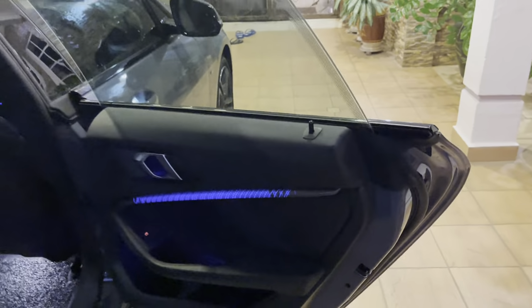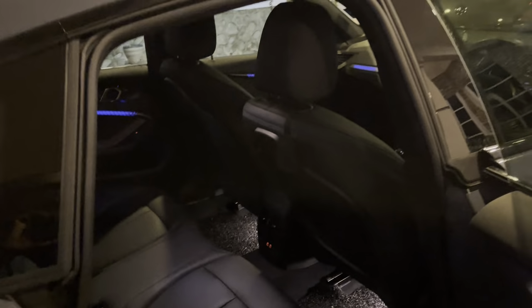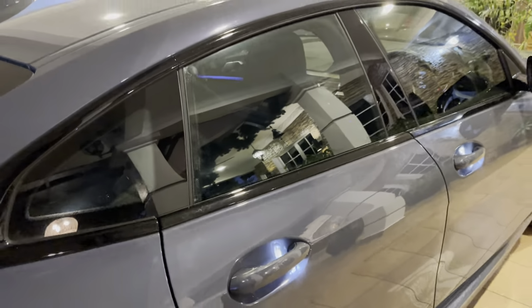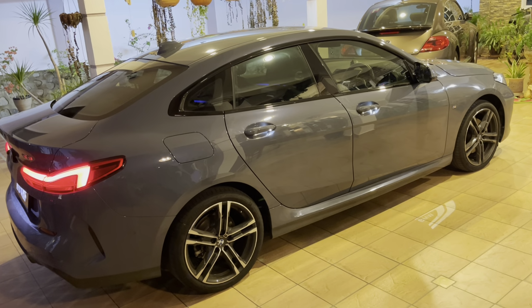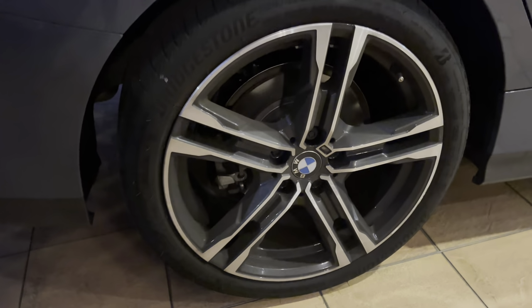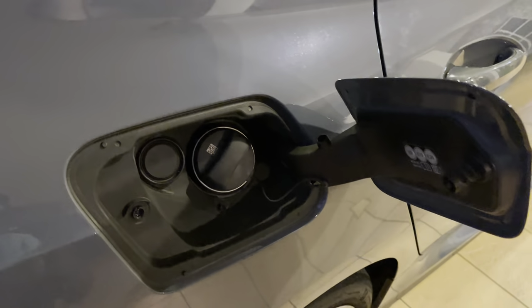So I wanted to mention the hook right here, as you can see. Hope you can see it. Yep, right here. So yeah, that's the door from this angle. And the rear seats do fold as well. Right here, you get your fuel door, as you can see. Fuel door right here.